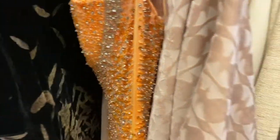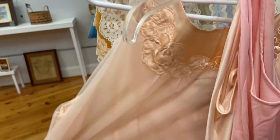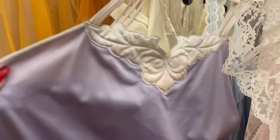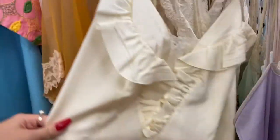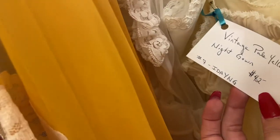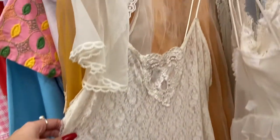Look at that sparkle. The detailing on them is insane. Wow. Look at that. Oh, that's so pretty. Vintage pale yellow nightgown. Oh, I want to go to more vintage stores. I just think it's so cool. The detailing is insane. I love even the little clear thing on top of it. Oh my gosh, beautiful.